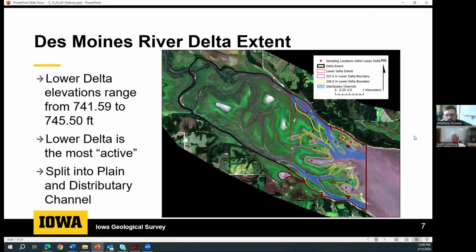So that area of the slide there that's wrapped in red, that's a really active delta range. That's where we wanted to work because it's the most likely place where that inundation can happen, where we can do the manipulation. So what we wanted to do is get out in this Des Moines River Delta and take a bunch of samples and identify what kind of sediments we actually have there.